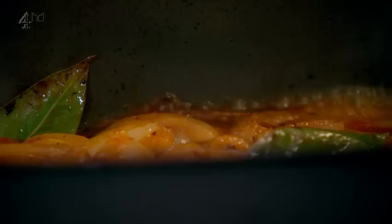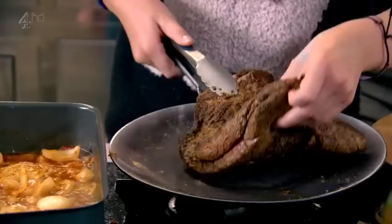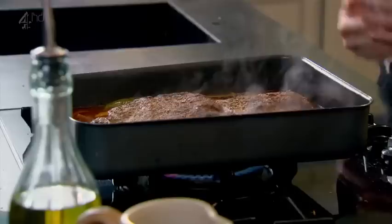Okay, now, this is where it gets really exciting. I want you to lift the brisket up and put it on top of the onions. In she goes. Good girl. And then, I want you to pour the stock all the way around, please. I'm using beef stock, but it will work with chicken stock or even vegetable stock. Once the stock has come to the boil, cover tightly with foil. You just pinch in the ends.